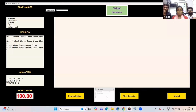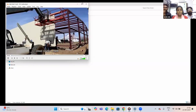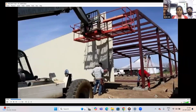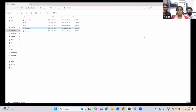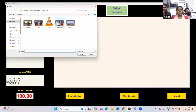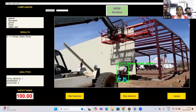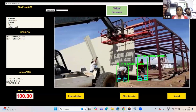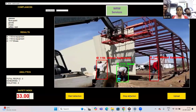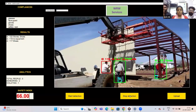Now we go for video number 4. This is the video from steel shed construction area. Now we put this video in our analytics. Here also the people are detected with our algorithm. Here the person with ID number 199 shows red bounding box because their PPE does not detect it in our algorithm.